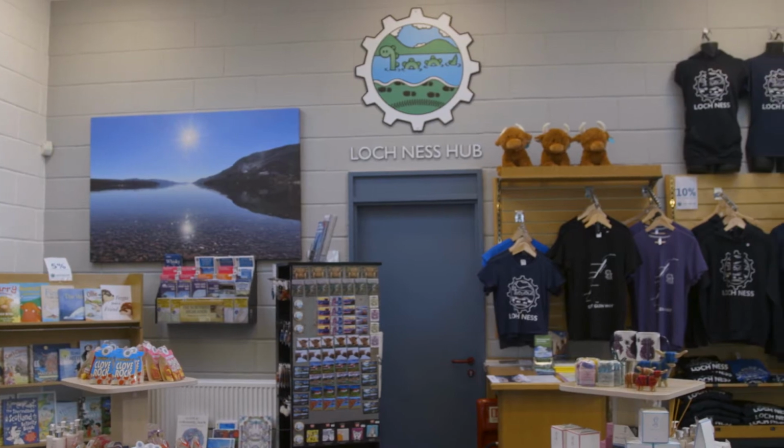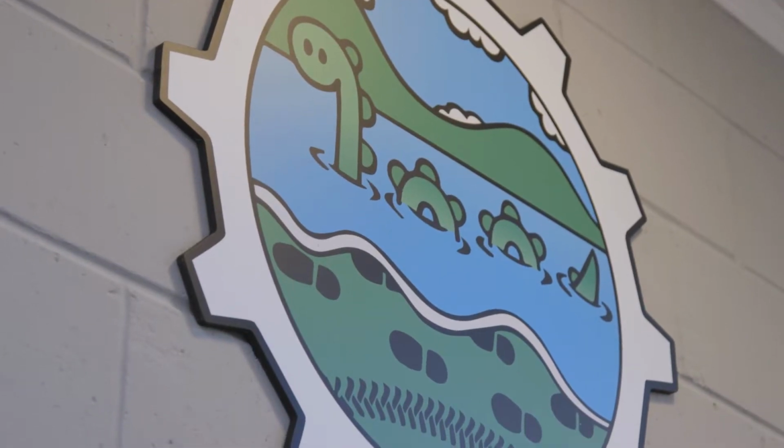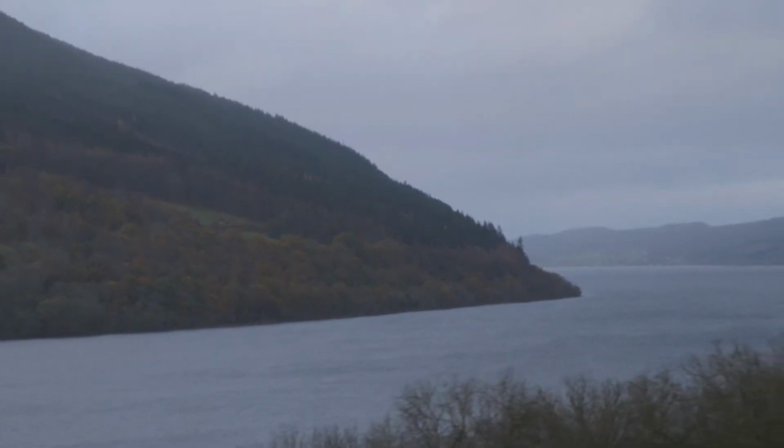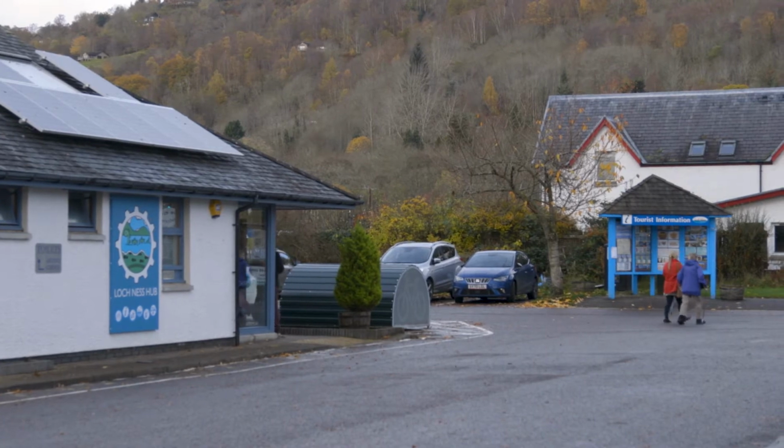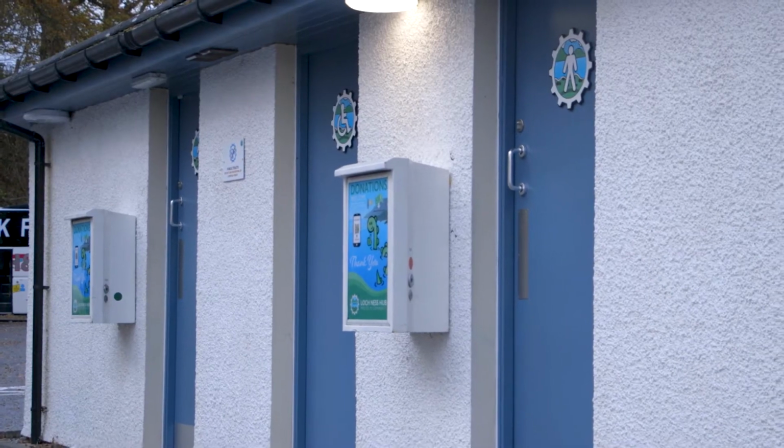to the public. Obviously we're on the shores of Loch Ness, but we are the first thing that people see when they come to the village because we're right in the centre of the car park. Having a completely refurbished building, completely refurbished toilets, we are presenting something that the community is not only proud of, but visitors walk away with a fantastic experience of the area.